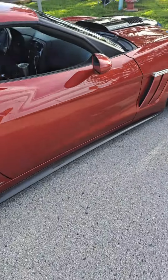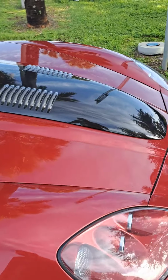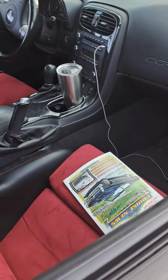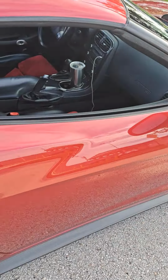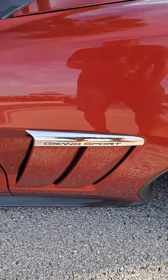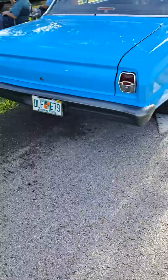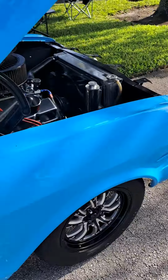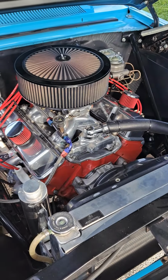Alrighty, a Callaway Corvette, supercharged. That's pretty interesting. Take a look at this interior. Not bad. This is some sort of special build Corvette. Oh, it's a Grand Sport. Okay. There you go. I'm not sure what year, but it is a front engine Corvette, which makes it a real Corvette. There's a nice Chevy 2 hot rod. Looks to be a Chevy small block.